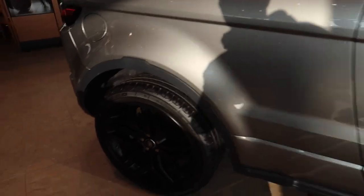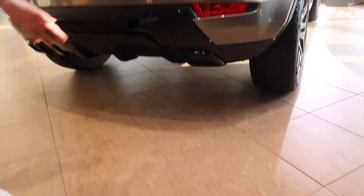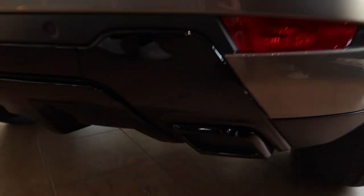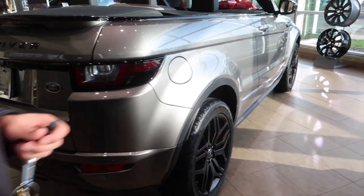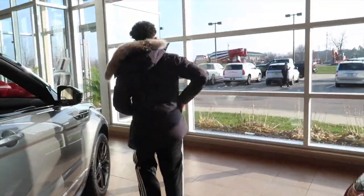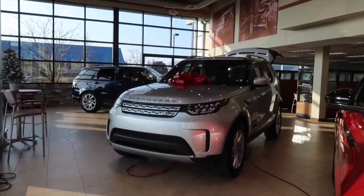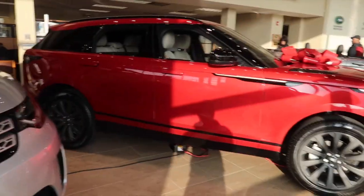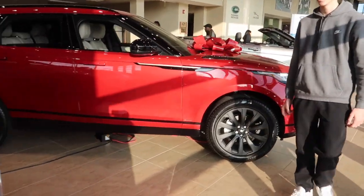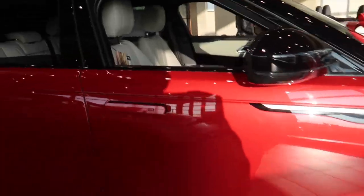Bro, what is this car for little girls? Look at the exhaust. Where's the exhaust? They just cover it up. Oh my god, look. Yo, what is going on? Hey, Nate, are you happy? Hey, we'll tell them the truth about that car once he gets it, so they can't return it. This color is fire, but the wheels gotta go. What is this? Look at the interior.